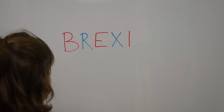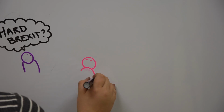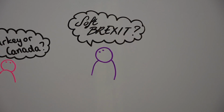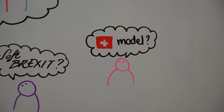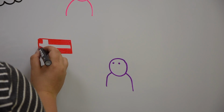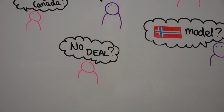Even if we don't know what to expect as a future deal, we can try to guess what it might look like. And among all of the possibilities which exist, which one is the most likely to happen? There are at least 6 possibilities: a hard deal, a Turkish or Canadian model, a soft deal, a Swiss model, a Norwegian model, or no deal at all.